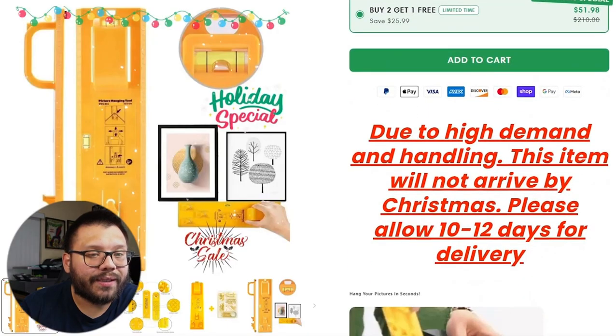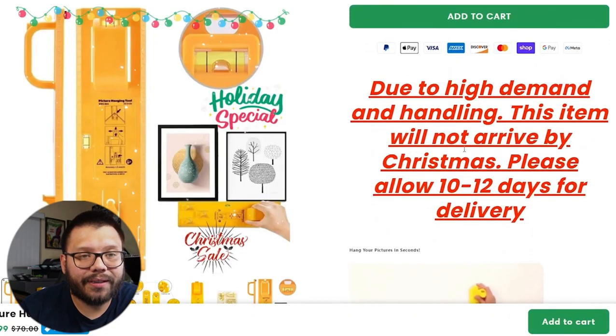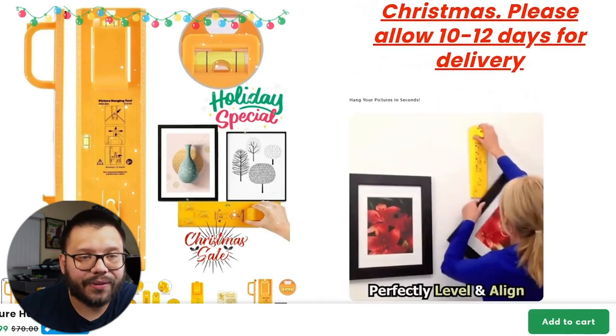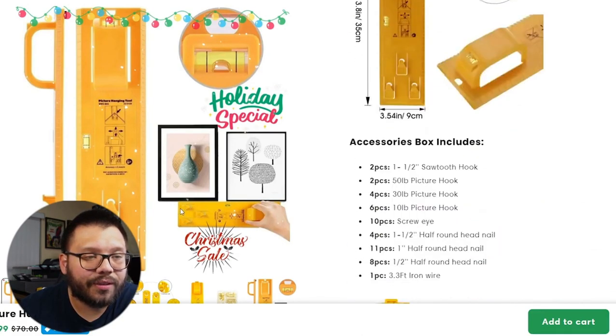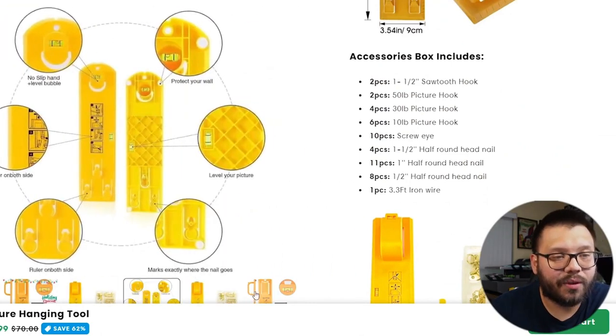So if we take a look at the website itself, we see due to high demand and handling, this will not arrive by Christmas. It's kind of late already, so it's kind of obvious. But then they give you a few gifts, some information, pictures. On the side, they have the images, all high quality, which is nice. So they're not throwing too many pictures at you or making the website too overly cluttered.